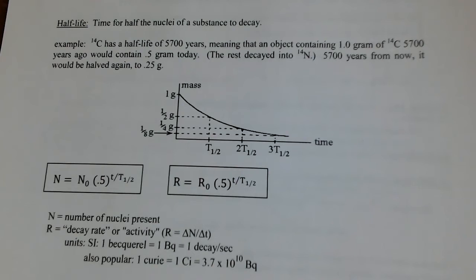At the other extreme, some of the isotopes that are created in nuclear reactors or particle accelerators have half-lives in the millionths or billionths of seconds, or even shorter, and everything in between. Carbon-14 is a few thousand years.